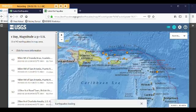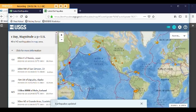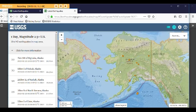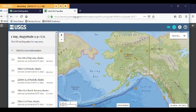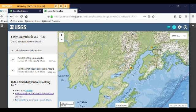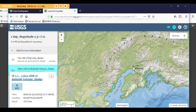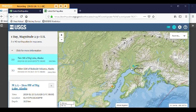Let's go to 2.5 magnitude and higher. Let's see what we've got. We've got 10 that are 2.5 magnitude and higher. So let's check these out. Here's a 3.3 near Redoubt Volcano, 122 kilometers deep. Here's a 2.5 near Big Lake. That's in the Anchorage region.